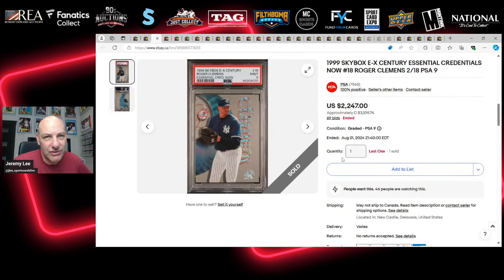Decent price for the card. Roger Clemens, guys, I love Essential Credentials. This is 1999 EX Century, the Essential Credentials now, Roger Clemens, PSA 9. Only 18 copies of this card were produced. This is sold by PSA themselves for $2,247 US, 3,100 Canadian. Just a really cool card, and Clemens is one of the greatest pitchers of all time. I was watching it. I wasn't going to bid, but I wanted to see what it would end at. And look, we just found out how much.